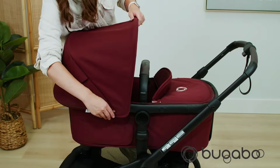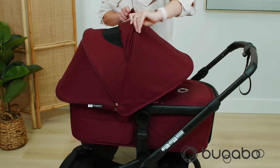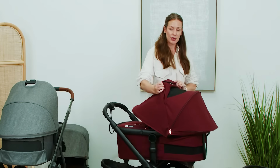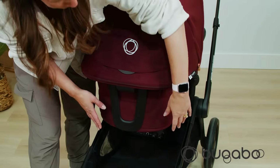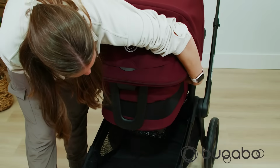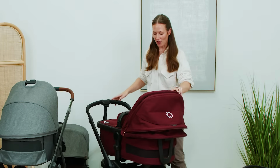I love how this pram with that toddler canopy, this canopy coverage is amazing. You are getting full coverage with a peekaboo window with a ventilation panel in there. You also have a ventilation panel built into the front of your pram. So I've got it pulled up already. You can fold that up or down depending on the weather.